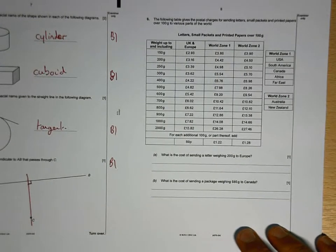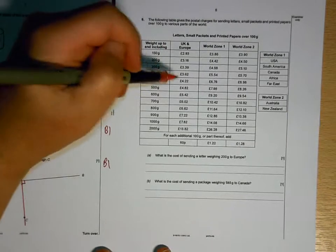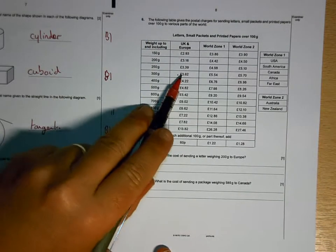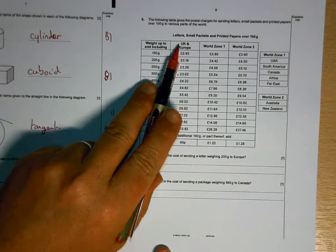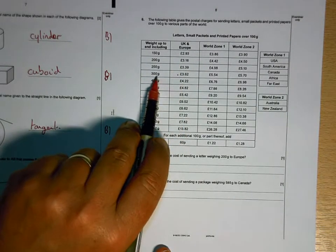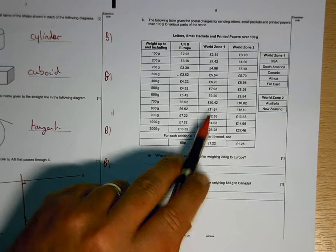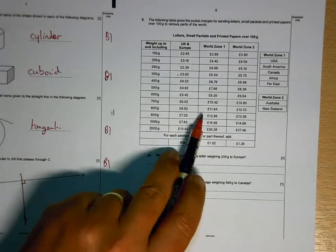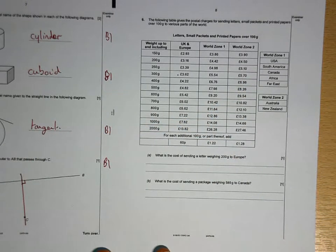Question 6. Okay, so it's a table reading question. Lots of information to get our heads around. The following table gives the postal charges for sending letters, small packets and printed papers over 100 grams to various parts of the world. So what I always tell you to do is pick a part and make sure you understand what it's saying. So if I just pick this one here, this is saying that to send a letter or a small packet to somewhere in the UK or Europe that was weighing between 250 and 300 grams, it would cost £3.62. This one here would be saying World Zone 1, up to 800 grams would be £11.64, and World Zone 1 means USA, South America, Canada, Africa and the Far East.